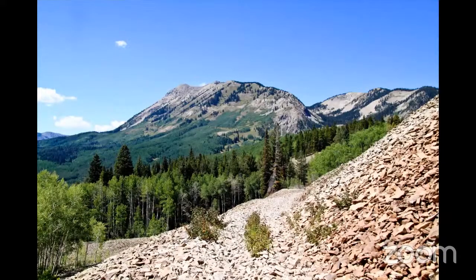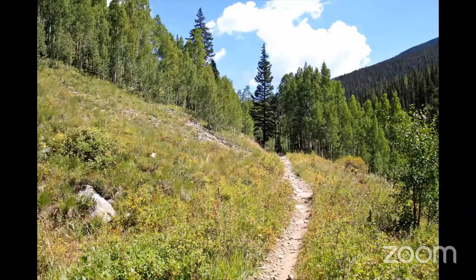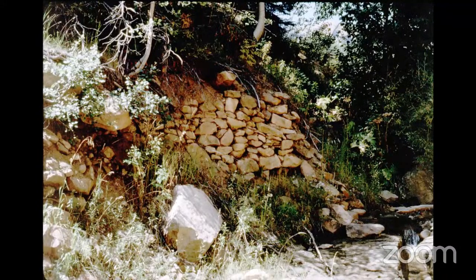Looking back, we can see the east end of the Anthracite Mountains. In some places, the grade is not well defined. I believe probably there was a wagon road up this at one time. There were over 300 men working in the valley, grading during construction. Some places you find little rock walls holding back part of the hillside. There's also a creek that comes down through here.